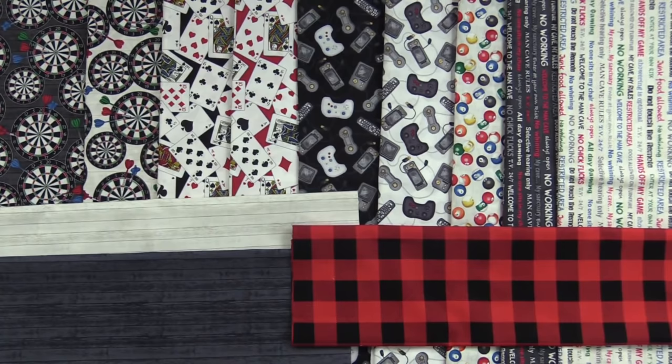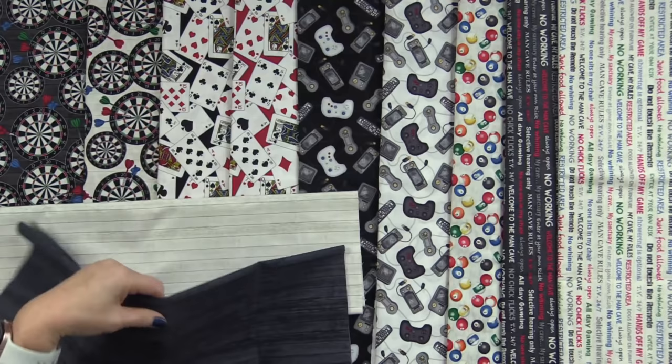We're actually getting a little bit more, hopefully next week. Things are kind of coming in batches, but it's really fun if you want to make something for the man cave. Or not, if there's not a man cave, just for the guys or the gals, maybe like pool or darts or whatever. I love it, so I wouldn't mind it.